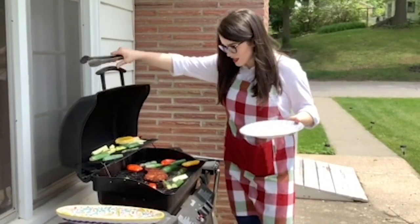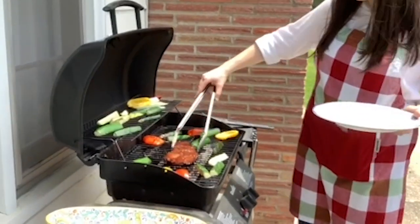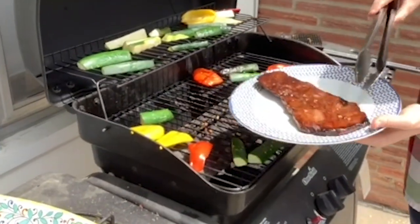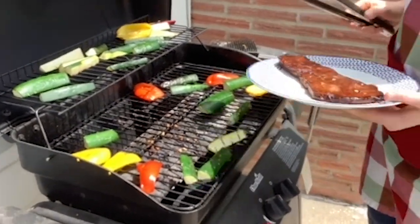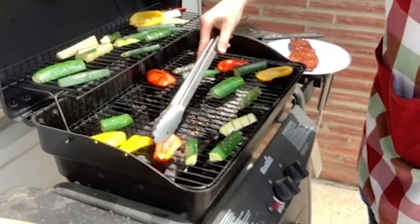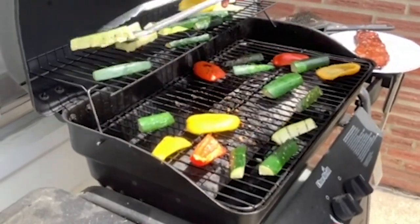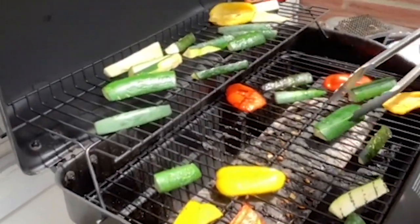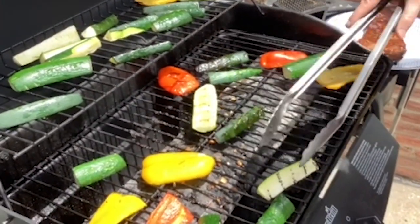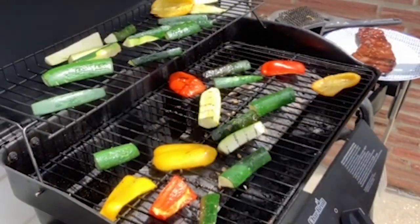Okay. So we've had our steak cooking for a bit, and I think he's good to go. Look how pretty that is. And then let's check the veggies. Might use another minute on these because we want them to have a little bit more grill marks on them, get a little softer. So we'll let them sit in here for another couple of minutes, but they're looking good.